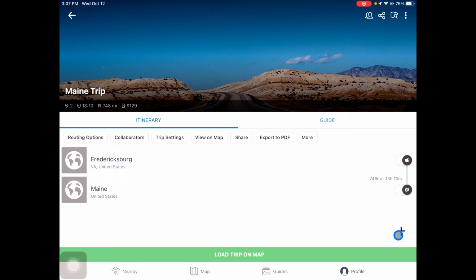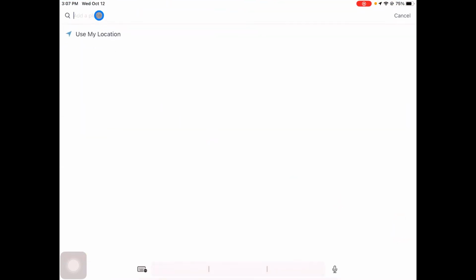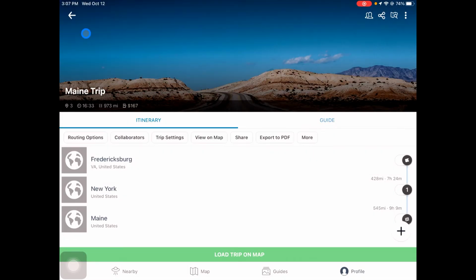Then down here where you see the plus symbol, of course you'll have to do your own research to know where you want to stop. But once you find out where you want to stop along the way and set waypoints, just click on that plus symbol and you can add a place. Now, I don't know what's in between here and Maine. Let's say New York. Okay, and I'll click on that. And Road Trippers automatically places it in here.